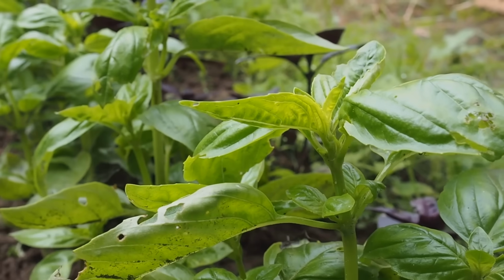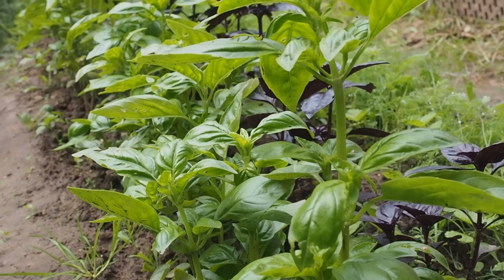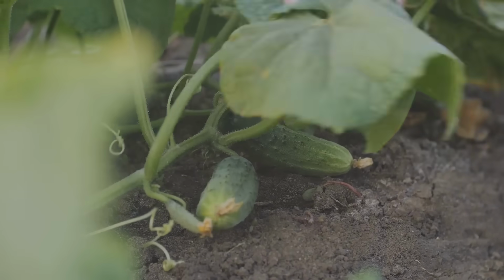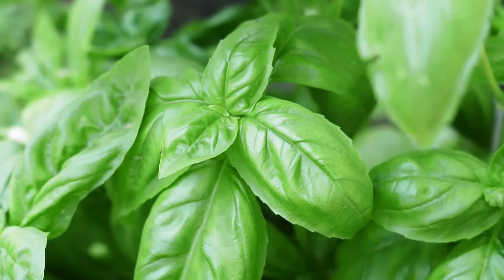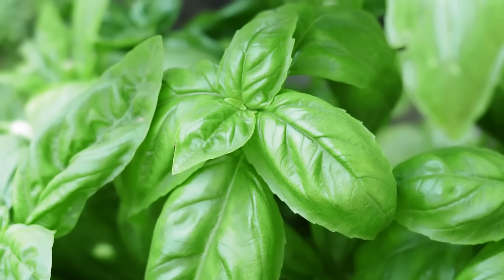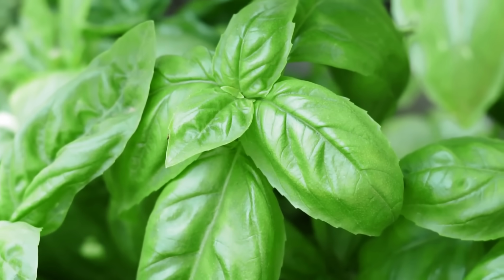But wait, does basil actually help cucumbers grow? Oh yeah. Some gardeners believe that basil releases compounds into the air and soil that improve the flavor of nearby plants. So if you want crisp, flavorful cucumbers, basil might be your secret weapon. And here's a fun bonus. Basil also repels mosquitoes. That means while it's protecting your cucumbers, it's also protecting you from becoming a snack in the garden. Talk about multitasking.